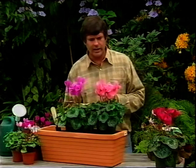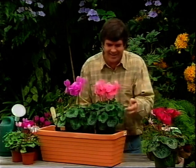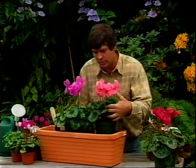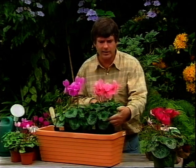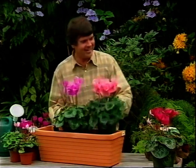A little bit of liquid feed occasionally. There's one other tip that I've heard of for keeping your cyclamen cool, and that is to get a block of ice, put it on the top of the potting mix underneath that foliage, and let that block of ice melt away so that the cool water goes down around the roots of the plant. Sounds a bit of a daft idea to me, but I just thought I'd let you know anyhow.